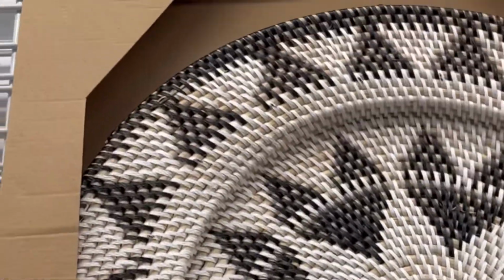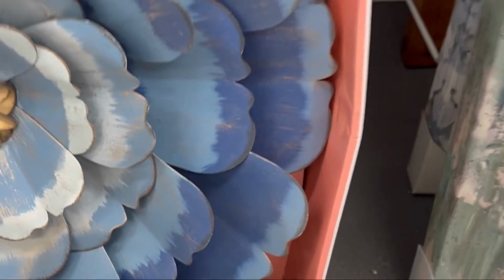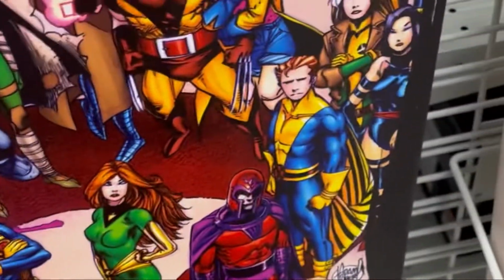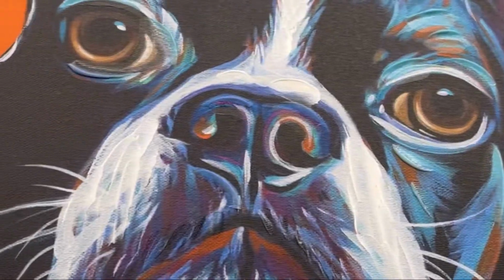I really wish I would have flipped my camera when I was filming this. They had some cute photos. This little blue flower is really pretty. They had West Side Story. If you have any West Side Story fans, that one said Mi Casa Su Casa. I don't know if that's Marvel. I don't know DC versus Marvel. I've had plenty of people try to explain it to me. It just goes over my head.